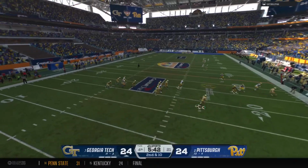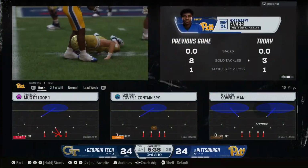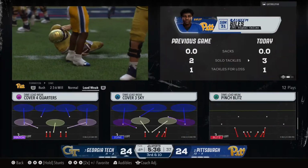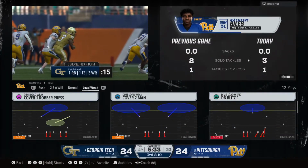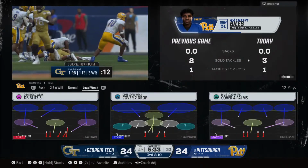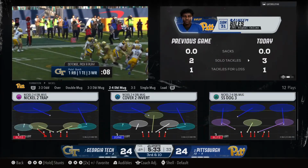Moves out of the pocket, using his legs on the scramble. Stopped right there at the line. No gain. Well, the defense does a good job of pressuring the quarterback, but really impressed with the quarterback's effort. Not only does he pull out of that, but he's able to get back close to the line of scrimmage.